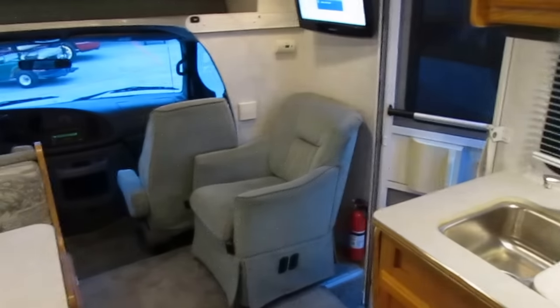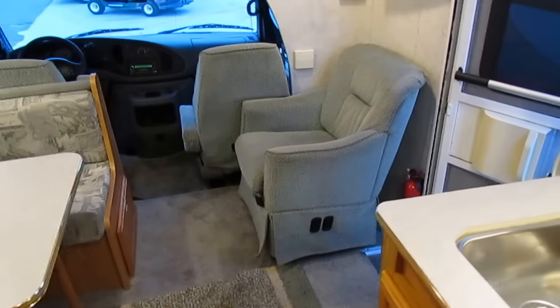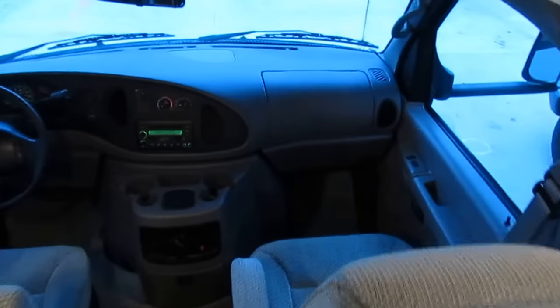But anyway, folks, this unit's $24,900. That's a haggle-free price, and that's option A. We have two options, of course, on pricing, as many of you know, option A and option B.